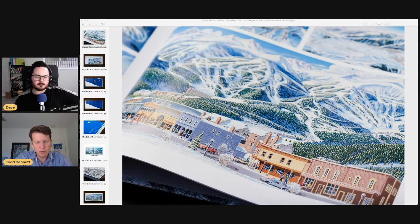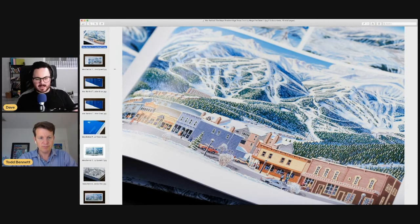This is the Snow Country magazine section. Jim was commissioned by a magazine that no longer exists called Snow Country Magazine. And this is a view of Breckenridge, a ski area in Colorado. It's one of those landscape views, not necessarily a trail map per se, but just mountain scenery. I like it. It's got the town in front of it there.